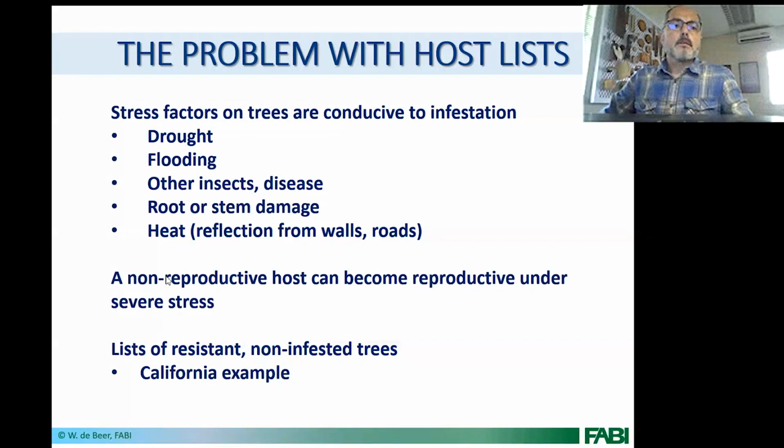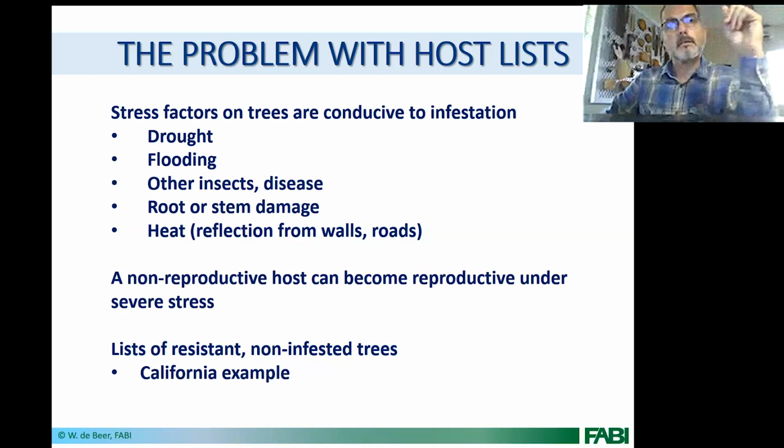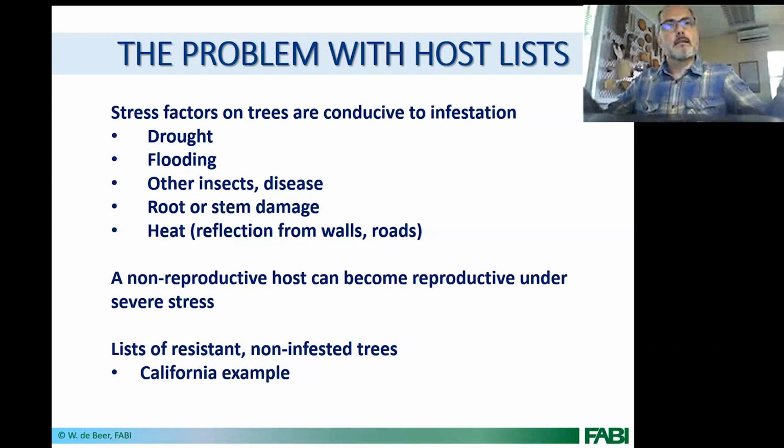And then something that we think of as a non-reproductive host, like a jacaranda, for example. We see here and there a jacaranda infested, but beetles don't reproduce in them. But in California, they're on the reproductive host list because there was a single jacaranda tree in which the beetle reproduced. But that must have been a very highly stressed, unhealthy jacaranda anyway. So the question is, should we really have jacaranda on the reproductive host list? Because 99% of them are not reproductive hosts.